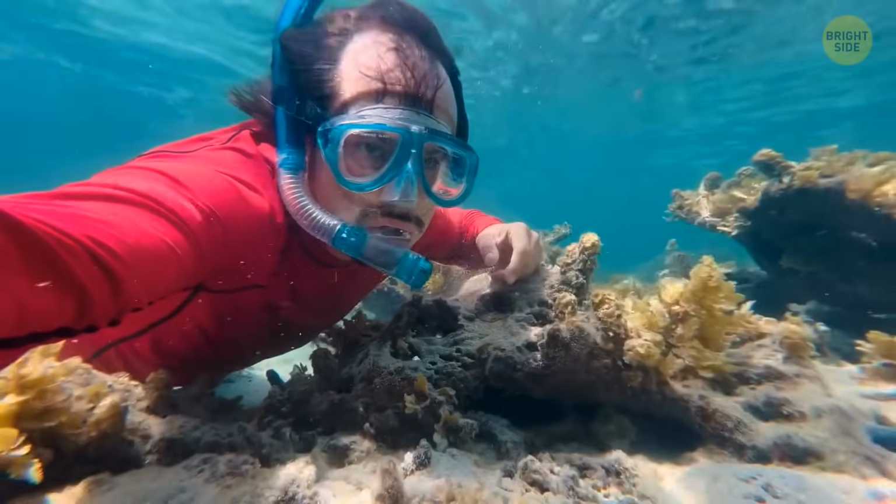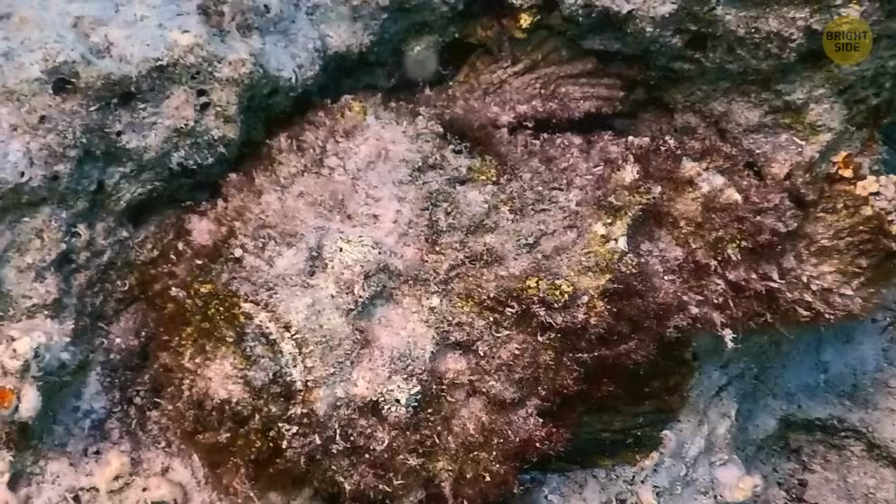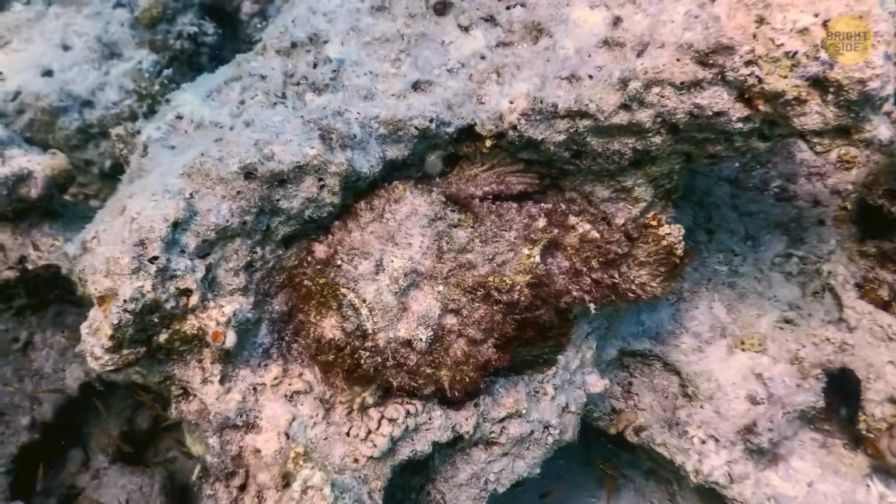Be careful when scrambling around rocky areas. They love to play hide and seek.